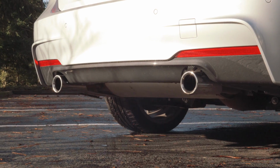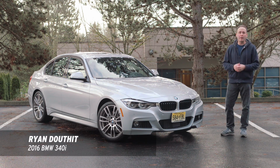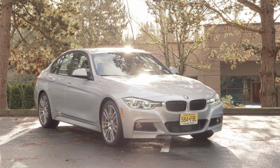What's the one thing that prospective BMW buyers are always asking for? Well, it's more horsepower. So they should be pretty happy with this new BMW 340i for 2016.